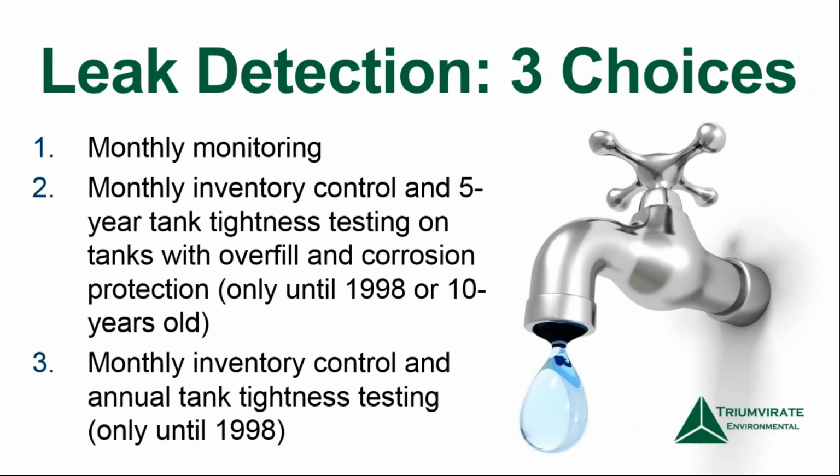From leak detection, there are 3 choices. The first one is doing monthly monitoring. So, monthly monitoring of leak detection. Second one is monthly inventory control and 5-year tank tightness testing on tanks with overfill and corrosion protection. This was only until 1998 or for 10-year-old tanks. And then there's also monthly inventory control and annual tank tightness testing. This was also only until 1998.